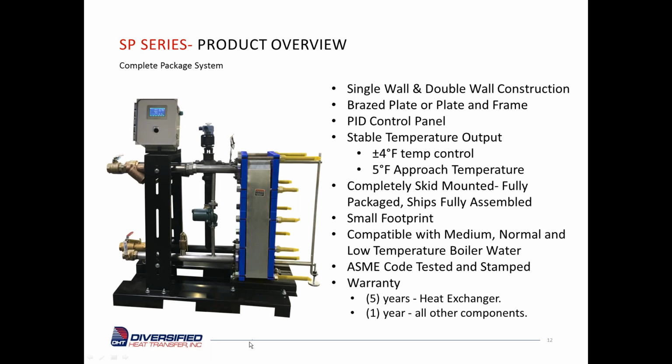So, we can control the spares on it out in the field. It ships completely skid mounted. It takes up a small footprint. We've got a powder coated base and stand, very durable, very tough, and for tough basement environments with flooding and dust, it stands up pretty well, or you can wipe it down.